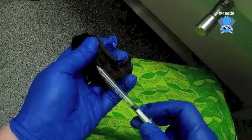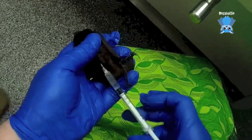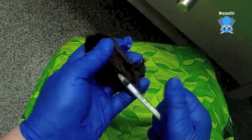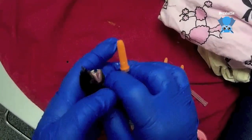She's covered in nycteribids as well. Yeah, that's the thing. She's in less good condition. The Gouldies don't tend to have such a high parasitic load. They'll have a little bit, but when they've got a bit of a burden, you start to wonder if they're actually doing all that well. Into the heart bag. Yeah. Okay, hang on.